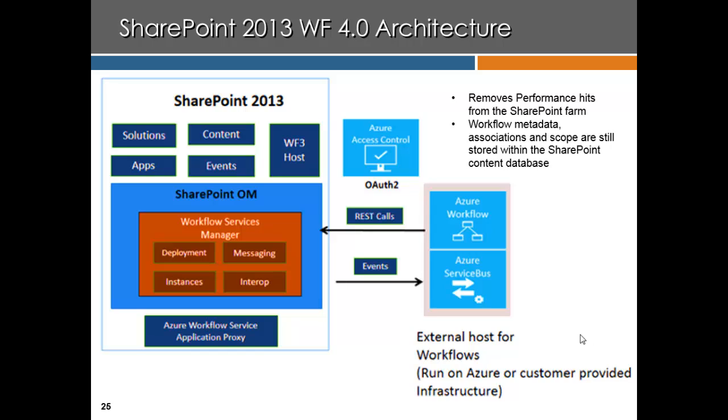Next slide you see is the 2013 Workflow 4.0 Windows Workflow 4.0 architecture within SharePoint 2013. In particular, draw your attention to the right side where you see the Azure Workflow Box and the Azure Service Bus. In that image, we're actually hosting our workflow processes off of the farm. So the workflow, the metadata associated with the workflows and the scope are still within the SharePoint content database, but the actual processing of the workflow takes place off of that server environment. That dramatically improves performance of the system to a factor of 10 to 100 times improvement on performance of the workflows.